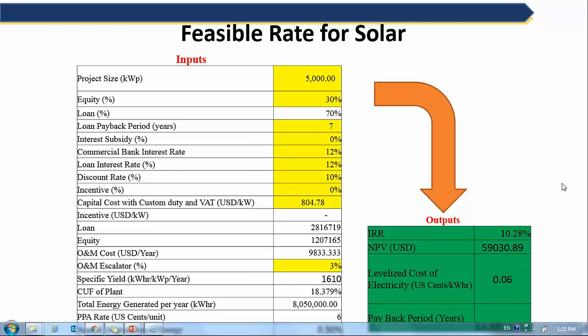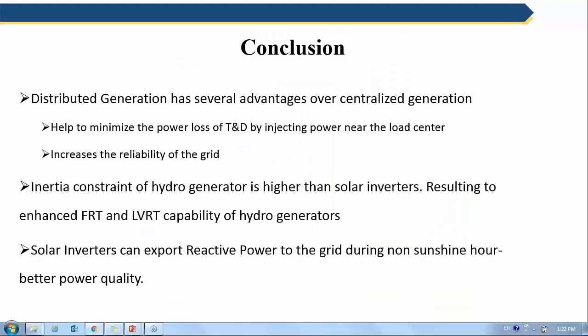And sorry, yeah, the payback period is 11.57 years. And in conclusion, distributed generation, as we discussed, has several advantages. Distributed generation helps to minimize the power losses of T&D lines by injecting power near the load center.